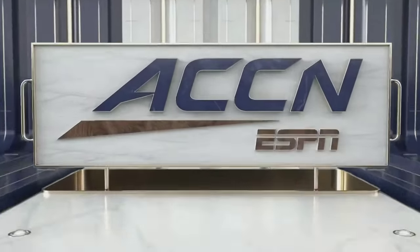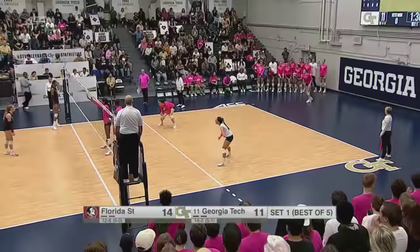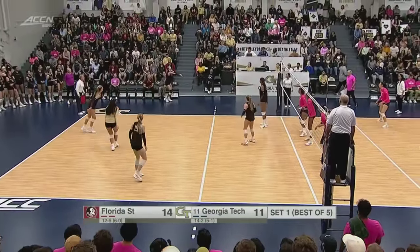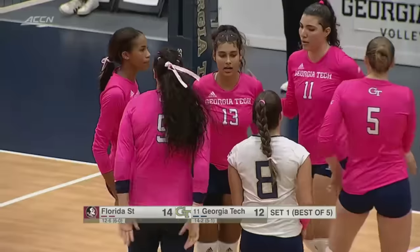Otene with the final kill, but strong block and defense, and Georgia Tech going nice and flat outside to Otene through that seam. Otene, like we said, a 20-kill, 20-dig performance in the win versus Virginia. Only fifth player in program history with a 20-20. That one wide, and the run continues for Georgia Tech.